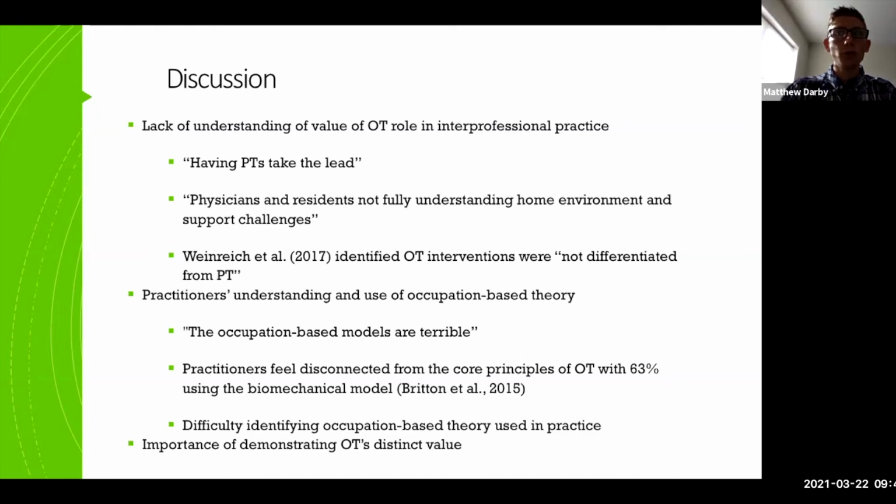Furthermore, this study revealed that there may be decreased use of and understanding of occupation-based theory by practitioners. This was evident based on comments such as, the occupation-based models are terrible, and the decreased number of practitioners who identified the use of specific occupation-based models. This is also similar to prior research where practitioners felt disconnected from the core principles of OT. It is important for practitioners to show the distinct value of occupational therapy by utilizing occupation and occupation-based services. This distinct value should be demonstrated in all practice settings, including acute care.